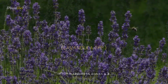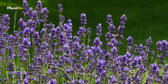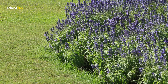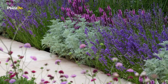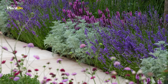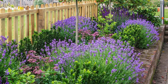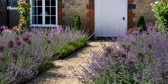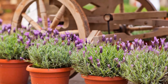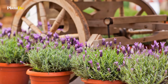Next up is lavender, one of the most beloved drought-tolerant herbs that thrives even in dry conditions. Known for its soothing fragrance and stunning purple blooms, this hardy plant is incredibly easy to grow and requires minimal watering once established. While lavender prefers full sun, some varieties can tolerate partial shade, making it a great option for drier, shaded spots in the garden. It also grows beautifully in pots, allowing you to enjoy its calming scent on patios, balconies, or indoors.